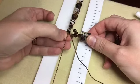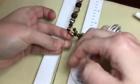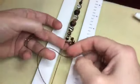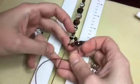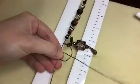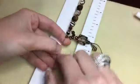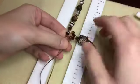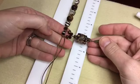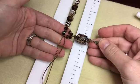But just hold on to it, push that knot right up against that bead, and then you want to go ahead and finish the second step of your knot, going underneath and down through. And then when you pull, you have secured your little focal point. Okay, so that's gonna hang in the very center of your necklace.